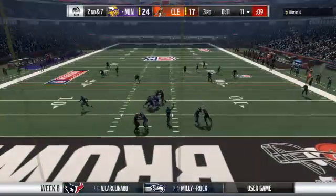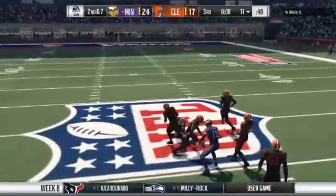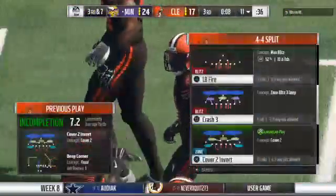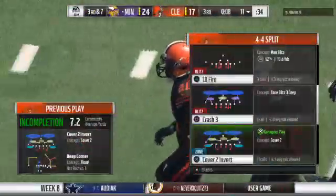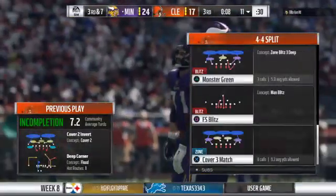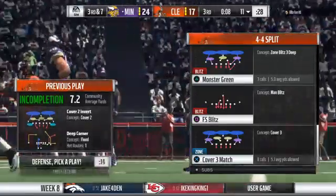Bridgewater now on 2nd down. Lets it fly for Thielen. And incomplete there. A nice hit jars the ball free and brings up 3rd down. Well, partner, I think the defensive fellas got the memo, and they decided to cover him on that play. Yeah, he's already up over 100 yards in this game. They tried a deep shot, couldn't get it.